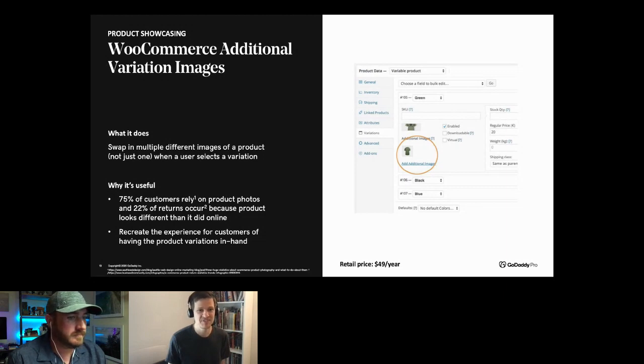Bench, how does this help replicate the in-store experience online? Yeah, so we've touched on that a little bit. One of the challenges of moving your physical retail business online is that customers can't hold your products in their hands when they're buying it. And so, as you can see here, 22% of returns occur because the product looks different than it did online. That's a real problem.